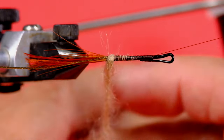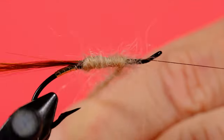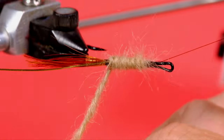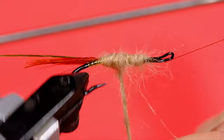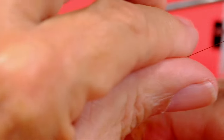Now what I'm going to do is spin this up, because this mohair will basically start to separate. Spinning it keeps it together and makes it a little easier to work with. And we'll just take it down onto the bump, cover that up, and come forward. You see it's nice and buggy, and this is what I like about it.